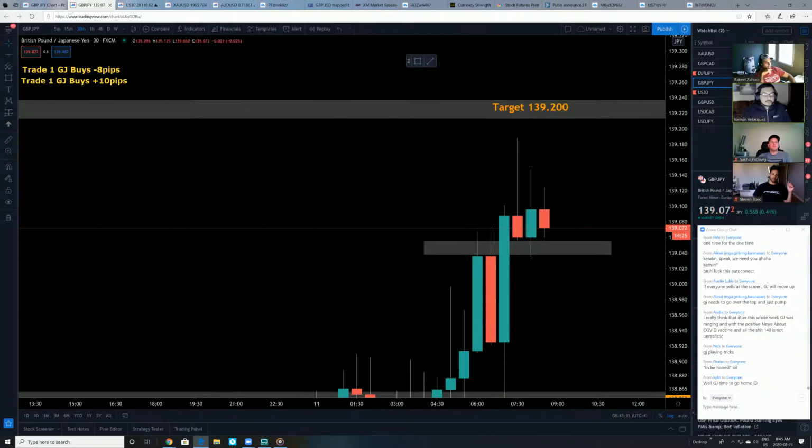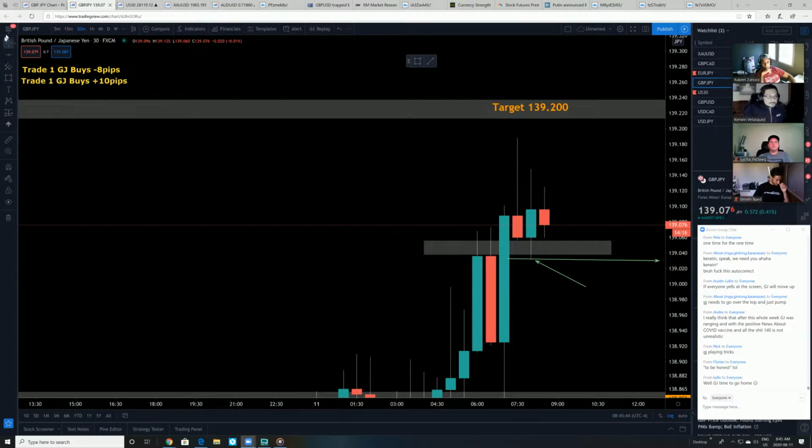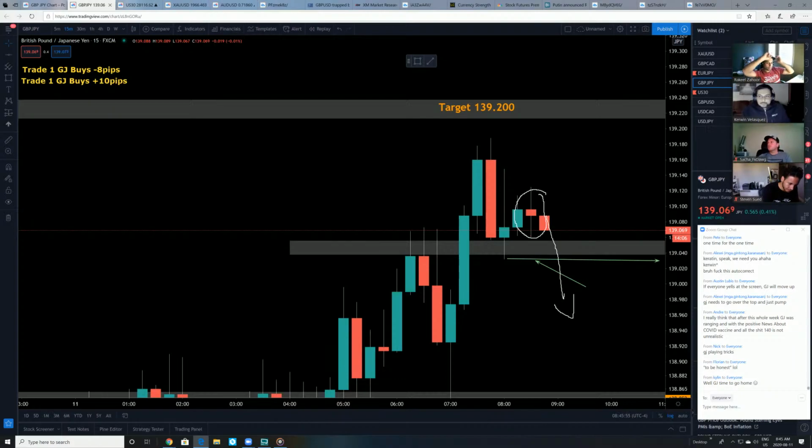If someone's in GJ buys, I think your stops should be below this area here. Yeah, I'm watching it very closely. If it breaks a little bit further down, I'm out because I know this GJ trick. Yeah. This candle here gives you that bloop. Yeah, the 15-minute candle exactly.